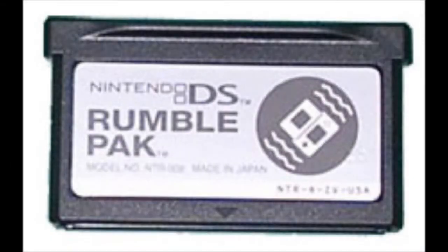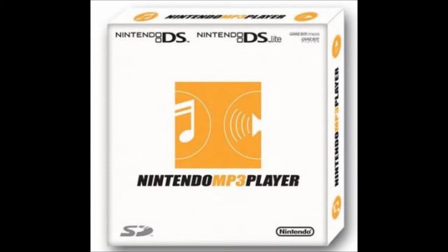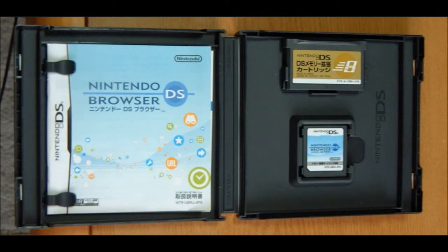The GBA slot on the console could also be used to connect a limited number of official accessories, and lots of unofficial ones as well, like for example a Rumble Pack, an MP3 player, an Action Replay which allowed you to cheat in games, and the aforementioned Memory Expansion Pack that was used only officially with the DS browser. However, a lot of homebrew stuff works a lot better with the extra RAM.